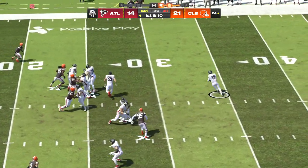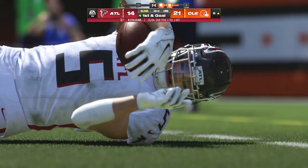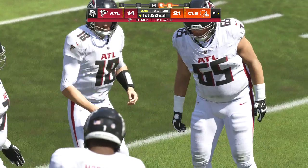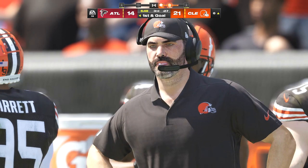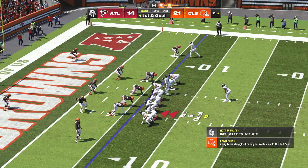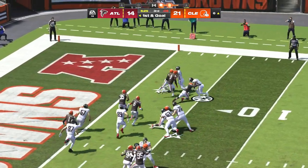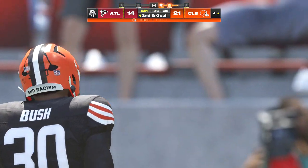Play action now. Cousins. He's got his man, London, right side. And he'll be out of bounds about a half to a full yard shy of the 5. 18 yards there, and it'll be a 1st and goal. Straight ahead, it's Robinson. And he gets him a little bit closer. He takes it from the 6 inside the 5 to the 4.